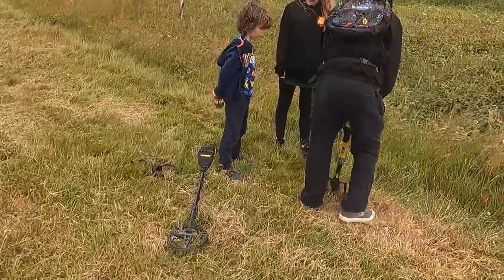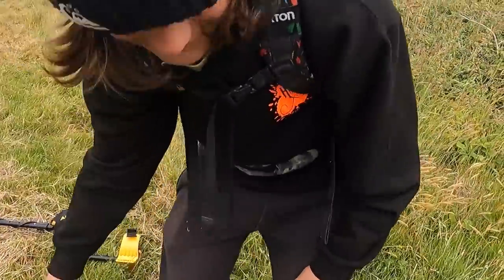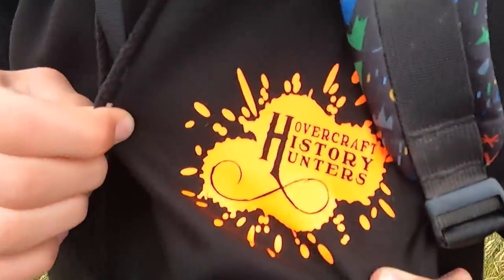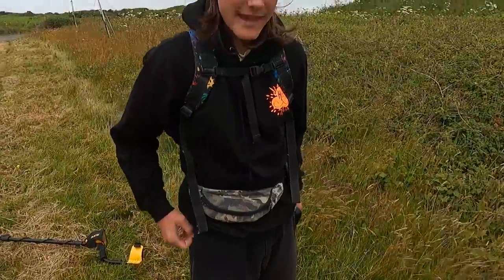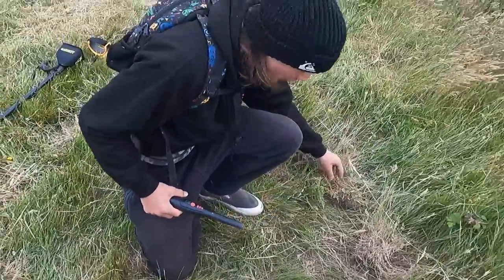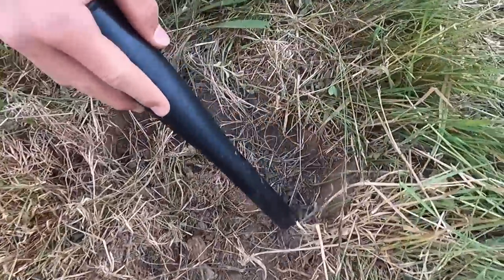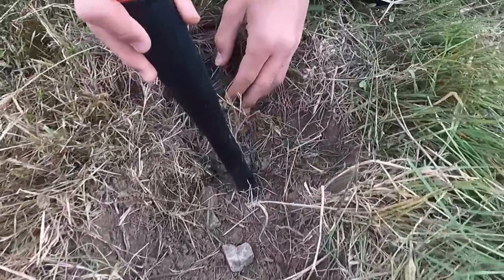We have Otis Brighton. I think he's found something. Otis also repping the Hovercraft History Hunters merch. Let's see that. Yep. Nice. Wish I had one of those. Look, I just got a grey jumper. It's my new favourite hoodie. Get it. So Otis has a reading signal. I'm going to try and find something here. It's around here somewhere. Could be a bullet, could be cufflinks. People have found cufflinks here, so could be.